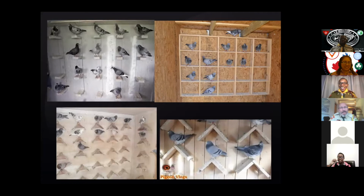So you've got to put plenty of perches up for them to roost, and they'll happily sit there all night long and through the day until you let them out. So there are some examples of pigeon perches.